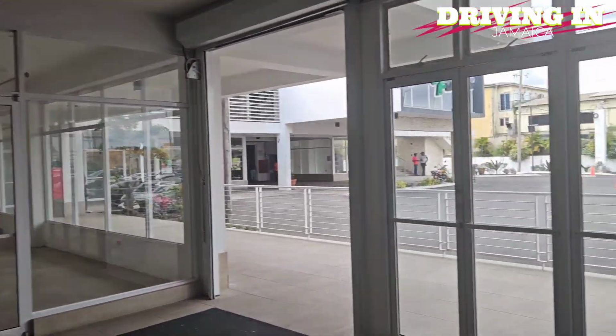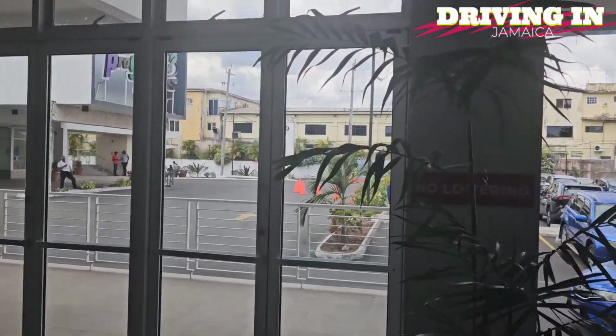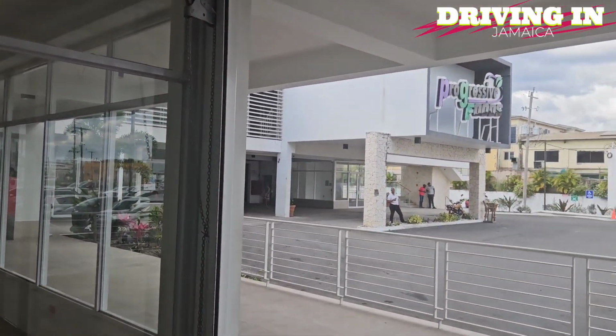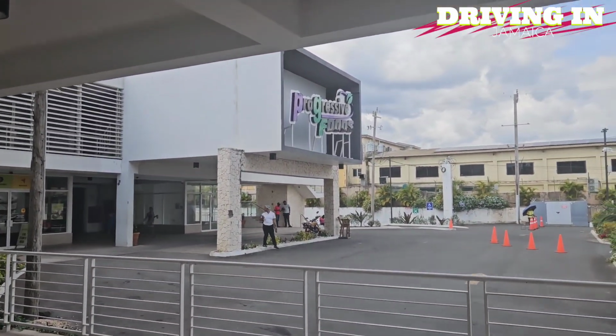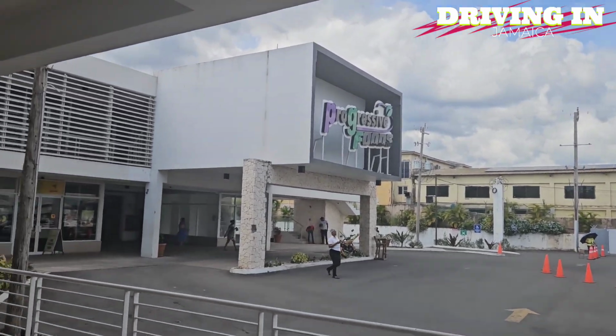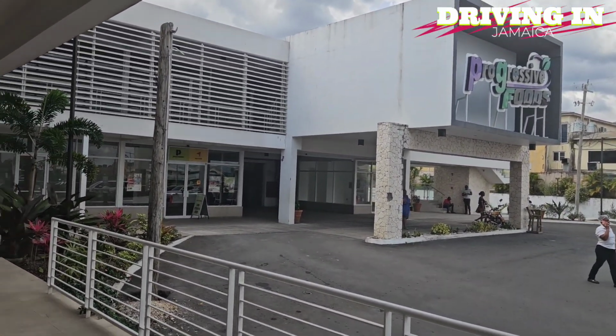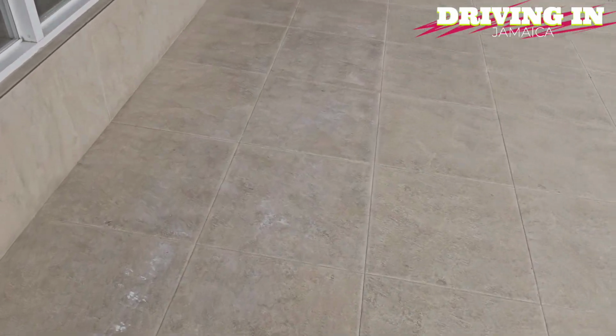I'm not sure when this plaza opened, so maybe we just need to give it some more time for the stores to be fully built out. Now that's the Progressive Foods over there. That is the supermarket. Now if you guys remember, a Shoppers Fair supermarket used to be here.